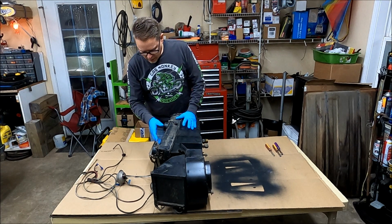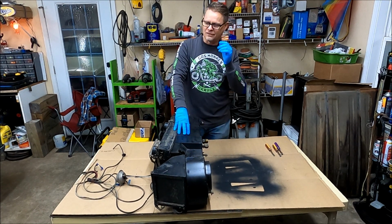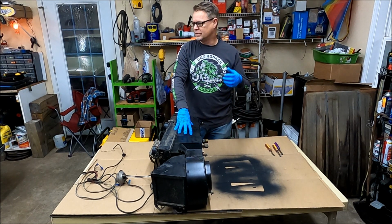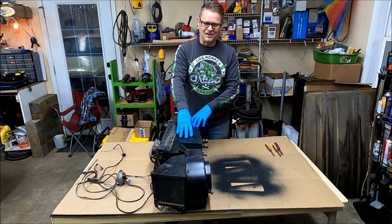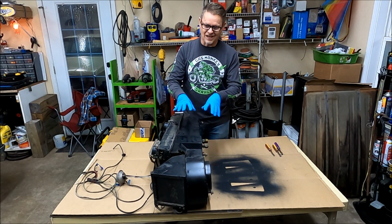Now this is out of a C body. Remember that. There's lots of videos out there on A bodies and B bodies and your Road Runners and your Satellites and your Cudas and all that kind of stuff. There's not a whole lot of videos out here on the poor man's hot rod, which is a 4-door Newport, okay? That's kind of why I'm going over this.